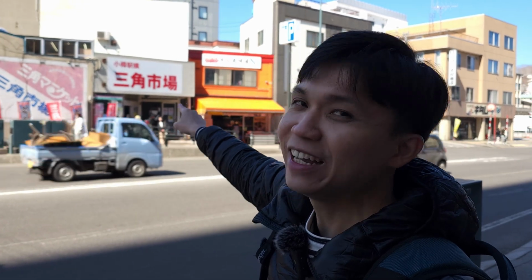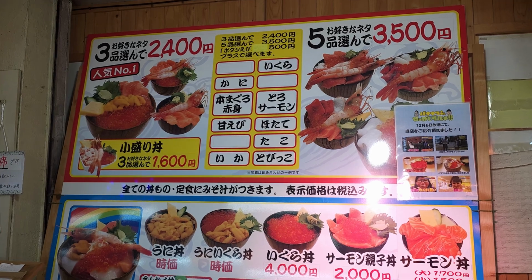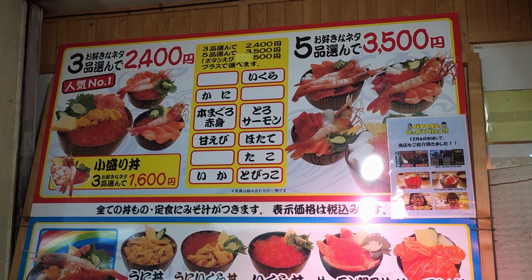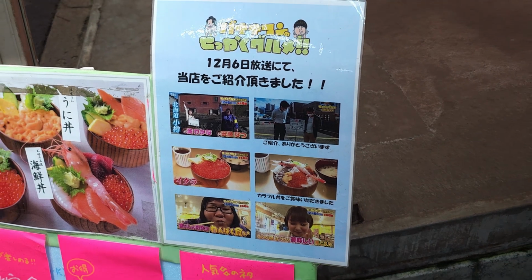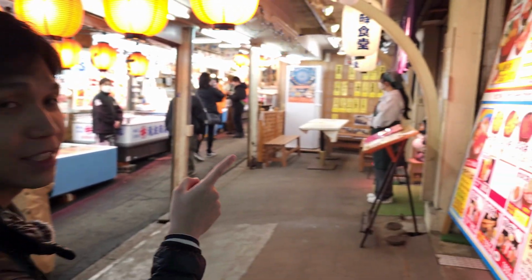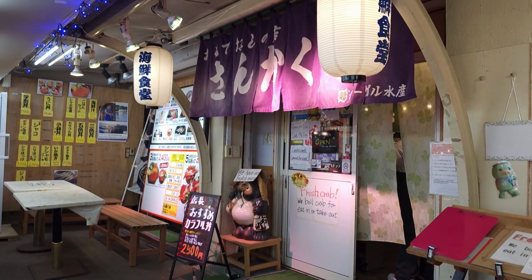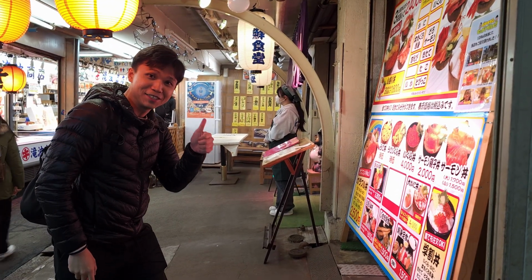Are you guys ready? Let's go. Honestly, all of the shops here look rather similar, all very attractive, but I'm going to choose this shop here on my right because based on reviews, this has one of the best value for money over here for kaisendon. And actually late last year in December, a local TV news station came down to review this particular place. This particular place is called Sankaku-tei. All right, let's see what they have to offer and let's find out.